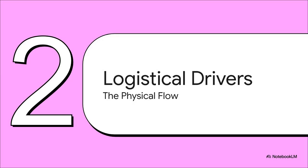So, Section 2, let's dig into those logistical drivers, the physical flow. And to make this really clear, we're going to use 2 companies with completely opposite philosophies: Walmart, the undisputed king of efficiency, and Dell's original direct-to-customer model, which was an absolute master of responsiveness.